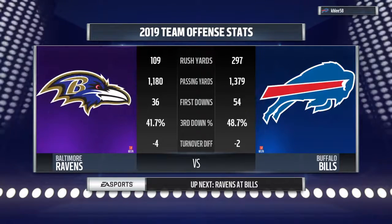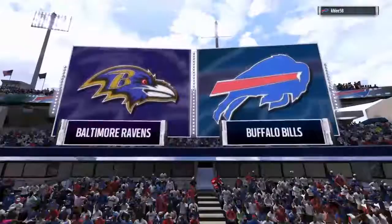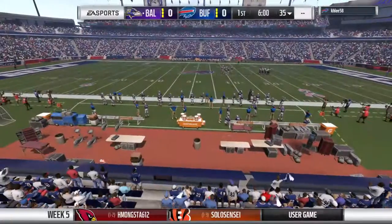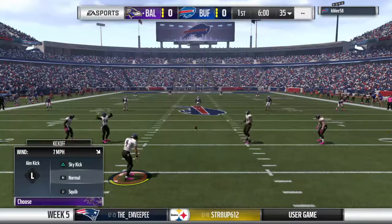Hello, everybody. I'm Larry Ridley, and this is the NFL on EA Sports. We should have a good one on tap here today. It's the Bills coming in at 3-1, going up against the Ravens, who come in at 1-2. With that, we'll send it over to Brandon Guyton and Charles Davis. They've got the call in this Week 5 matchup.